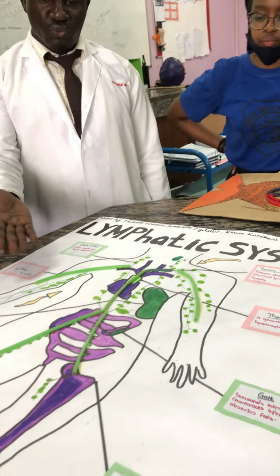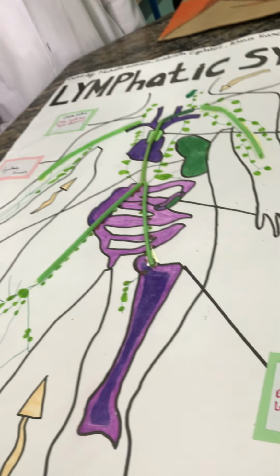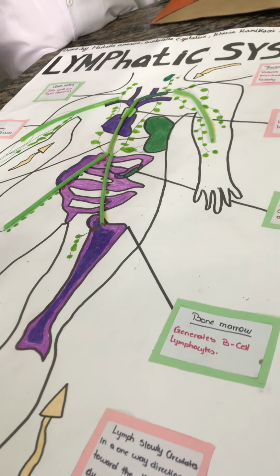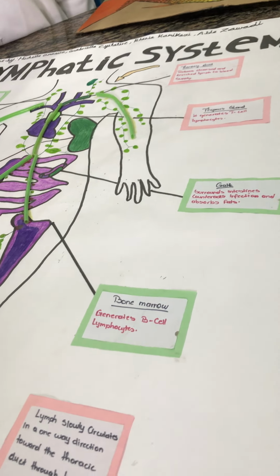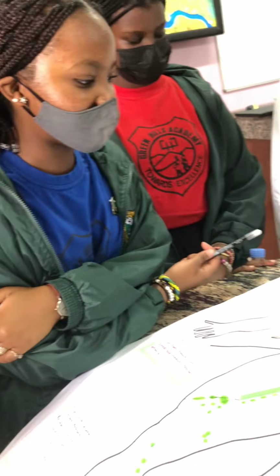So why would we need to have such a system? Does it have any importance in the body, or is it there for formality, or for fashion? Why do we need a system like this? Because it basically cleanses your body. If you don't have that, then you usually don't survive.